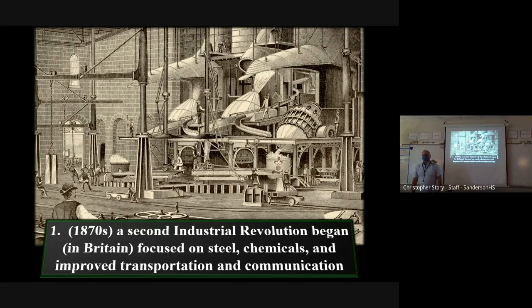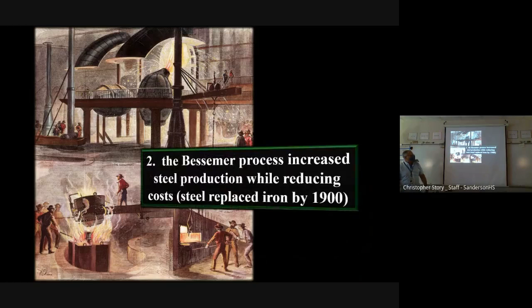How do you make steel? You got to put a little bit of carbon and iron to burn it up. It's a special process. It's called the Bessemer process. Steel is not naturally occurring. It's actually a chemical process. It's an alloy. What is it when you put two things in to get a different thing out and they can't go back? It's not a mixture. It's a solution. The Bessemer process increased steel production while reducing the cost. Steel replaces iron by 1900.